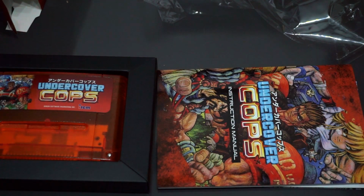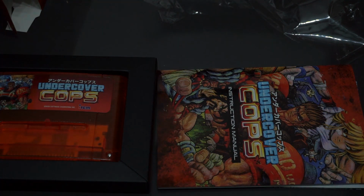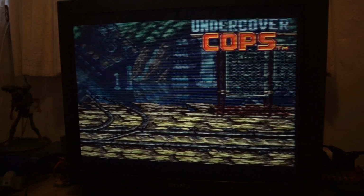Right. Well, we've seen the old packaging and we've seen what's inside. Shall we see if it works on a SNES, or rather on an SFC? Let's go find out. Well, as you can see, it seems to work pretty well. Just turn it down a little bit.